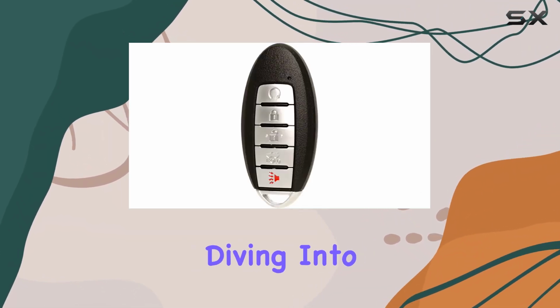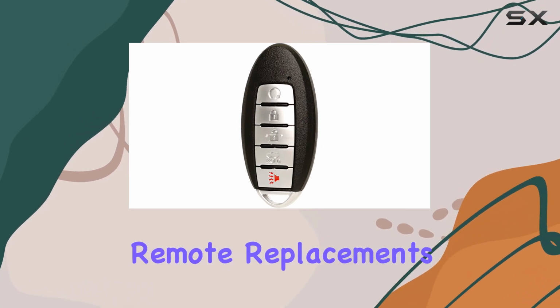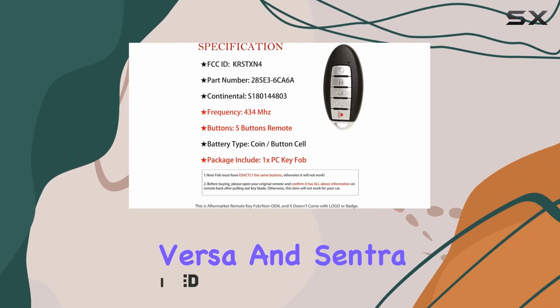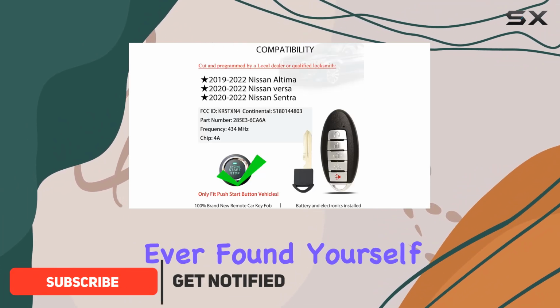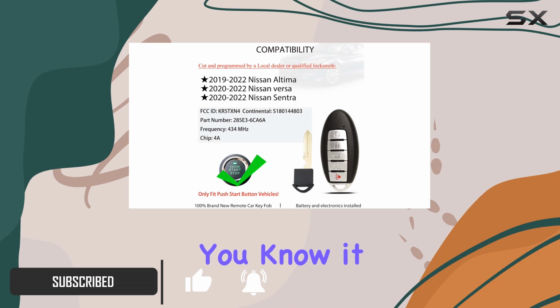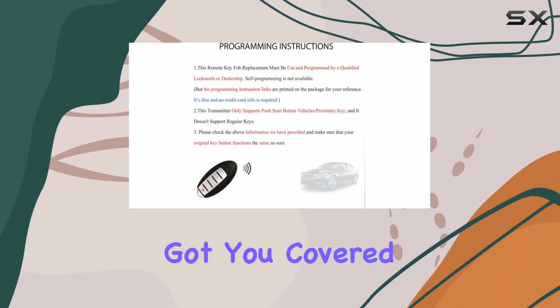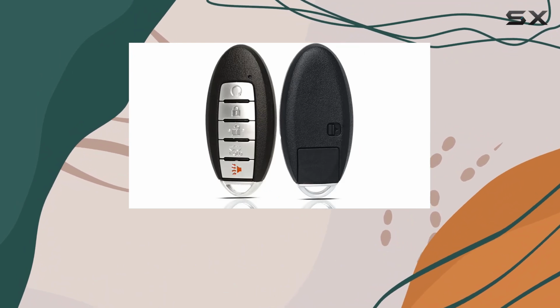Today, we're diving into the world of keyless entry remote replacements, specifically tailored for Nissan vehicles like the Altima, Versa, and Sentra. Now, if you've ever found yourself in need of a new key fob, you know it can be a hassle to find the right one. Well, worry no more because we've got you covered with the Magic Smart Key Fob Remote Replacement.